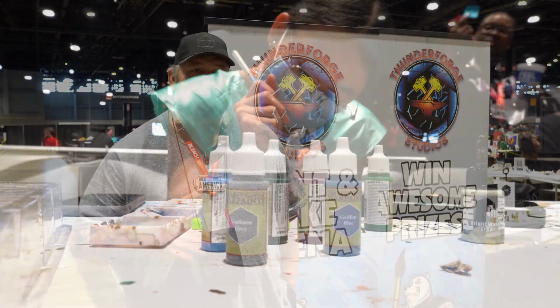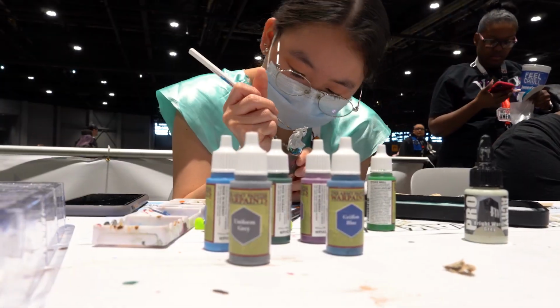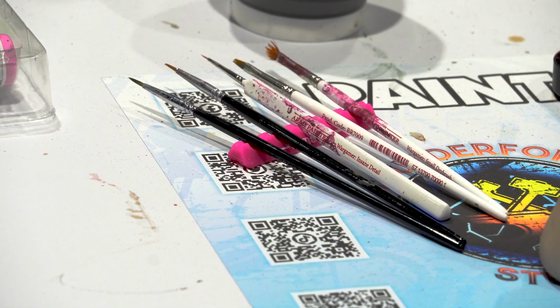Using different brushes and learning some techniques from my staff that are here to answer any questions like, how do you do a dry brush, or what's this detail brush for, and why is this one called the Psycho?